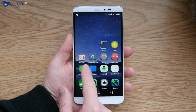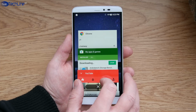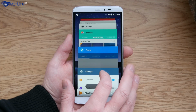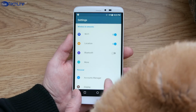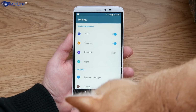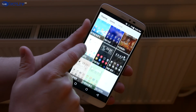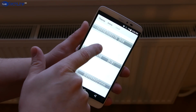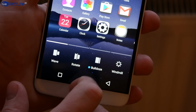As far as the user interface, you will love it or hate it. The phone runs on the outdated Android 5.1 and there is a heavily customized PPOS UI skin on top of it. The performance of the UI is pretty good as I didn't have any lags or stutter. You may love this user interface because there are plenty of customization options, various settings and tweaks to play with.